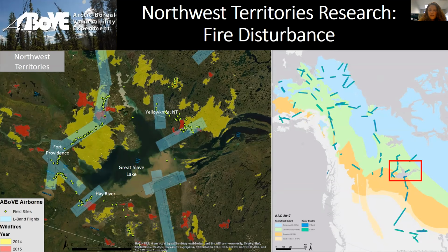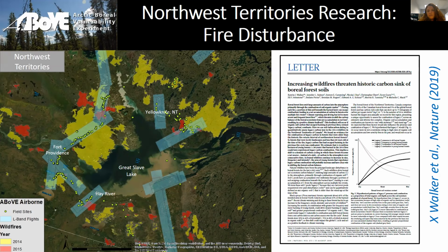So, looking at fire disturbance in particular, Nancy Walker, part of Michelle Mack's team, has just had a paper out, and she actually gave a talk, I think, to this group, so I won't really delve into this. But this was using field work in this region, and that field work is being combined by others in looking at the airborne data as well.